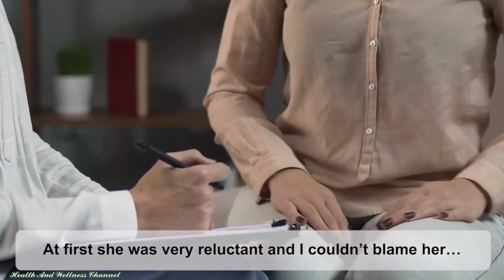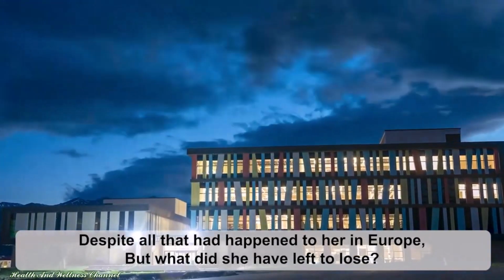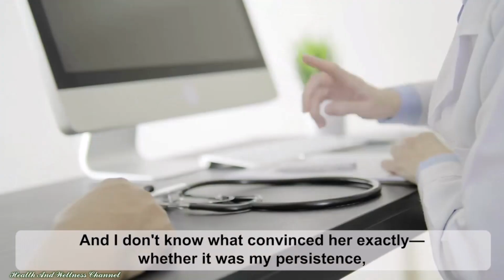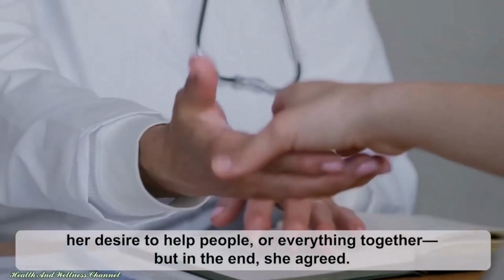At first, she was very reluctant, and I couldn't blame her, despite all that had happened to her in Europe. But what did she have left to lose? And I don't know what convinced her exactly, whether it was my persistence, her desire to help people, or everything together, but in the end, she agreed.